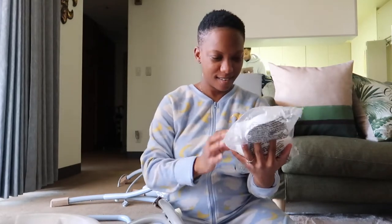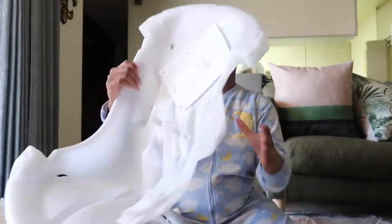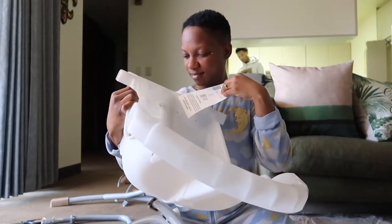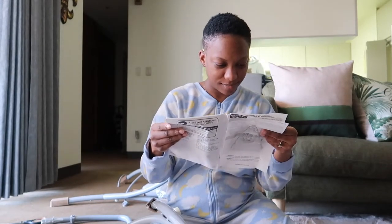And the bags aren't open though, so I guess that's one good sign. But yeah, let me see. Yeah, the bags aren't open, but it's not looking good, y'all. This is all scratched up. It doesn't look new. It doesn't look like this is something brand new out of the box. So I'm gonna proceed to put it together and give y'all my final thoughts.